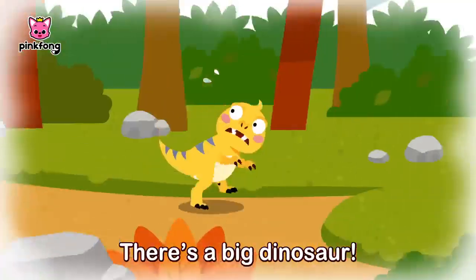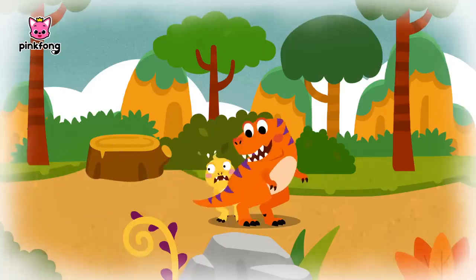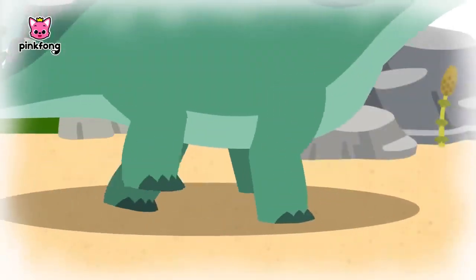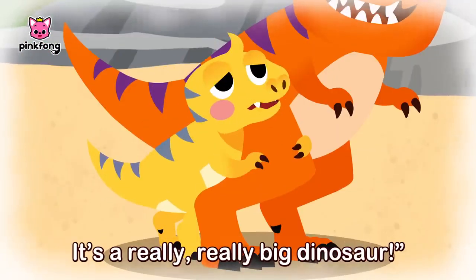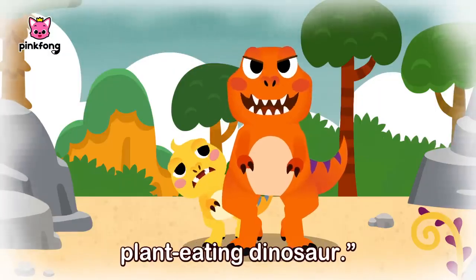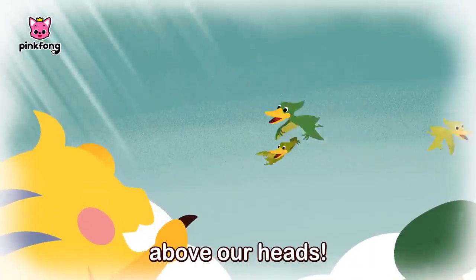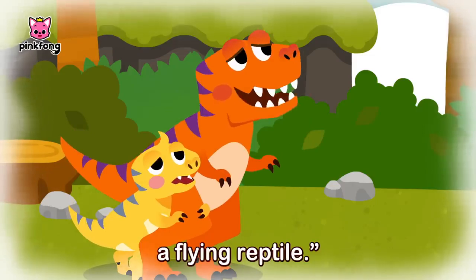Mommy, help me! There's a big dinosaur! He's trying to attack me! They're just small baby mosauruses. Dinosaur is a patasaurus. He's very big, but he's a gentle plant-eating dinosaur. Mommy! Mommy! There's a terrifying dinosaur above our heads! What if they blow us away with their wings? That's Pteranodon, a flying reptile!